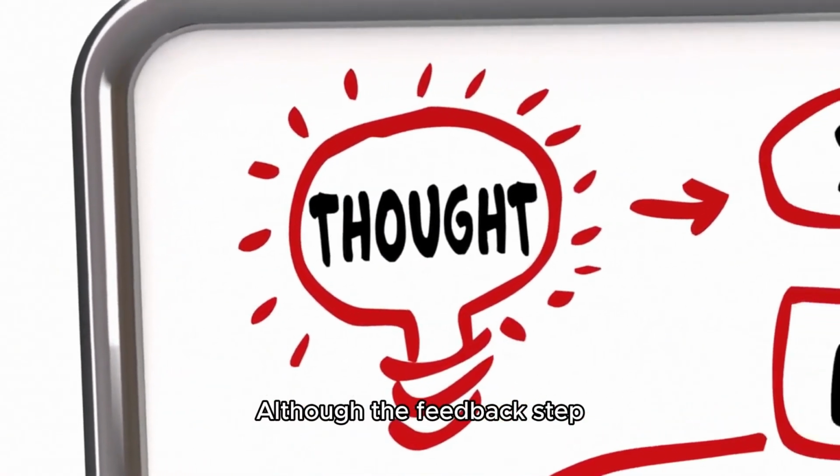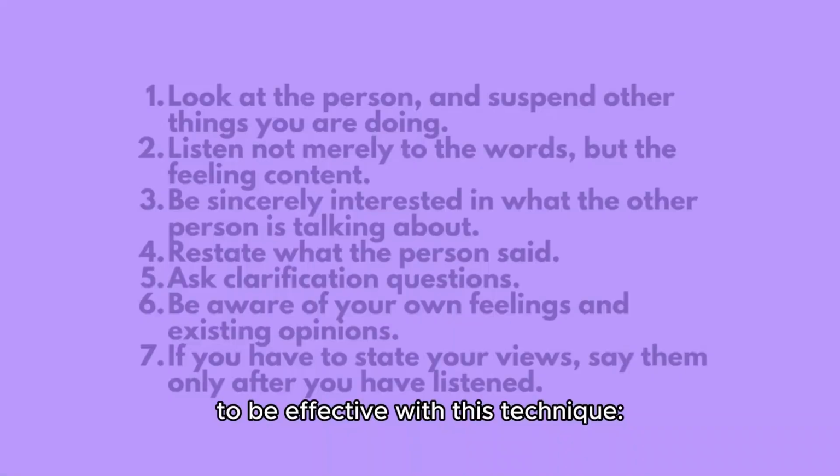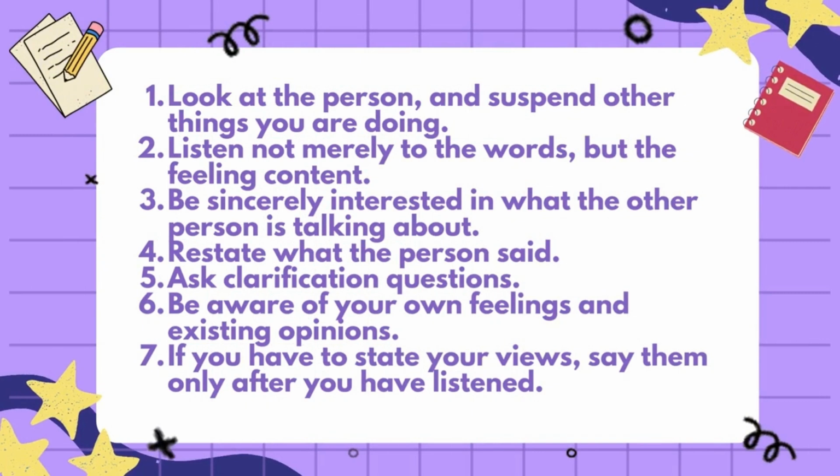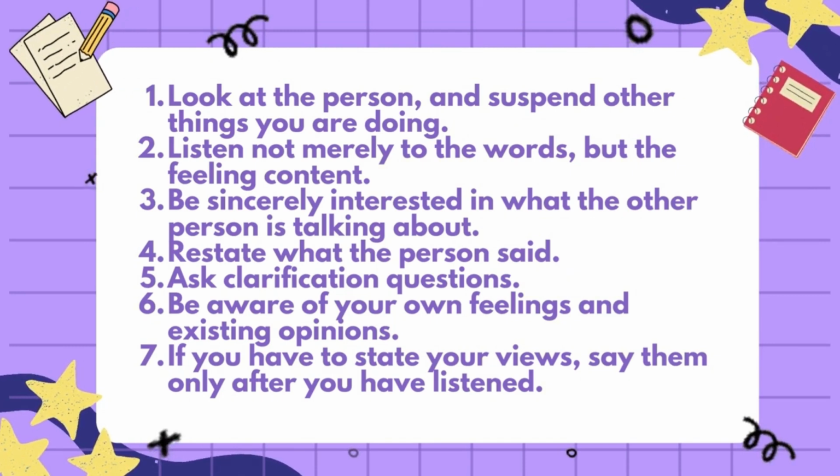Although the feedback step is at the heart of active listening, take each of the following steps to be effective with this technique. 1. Look at the person and suspend other things you are doing. 2. Listen not merely to the words, but the feeling content. 3. Be sincerely interested in what the other person is talking about. 4. Restate what the person said. 5. Ask clarification questions. 6. Be aware of your own feelings and existing opinions. 7. If you have to state your views, say them only after you have listened.